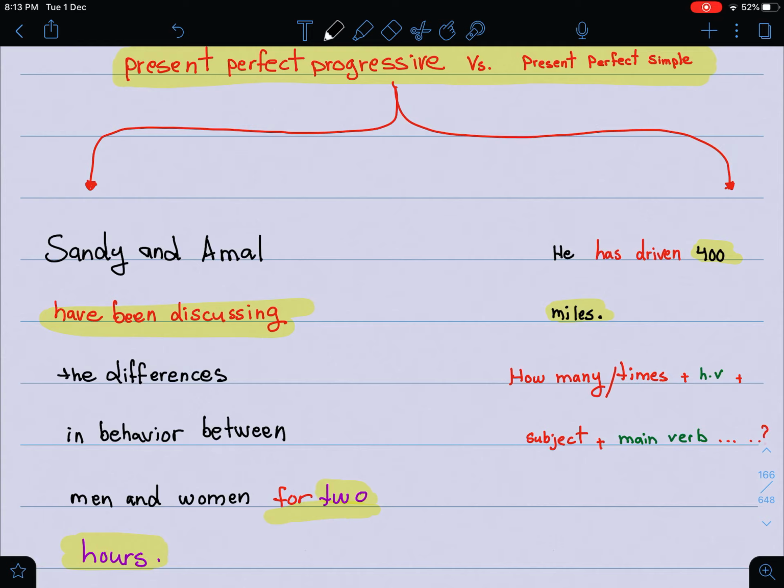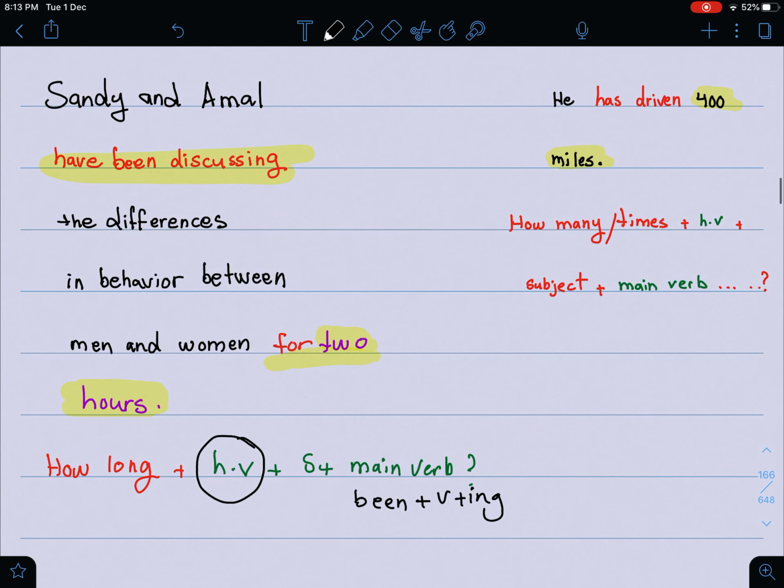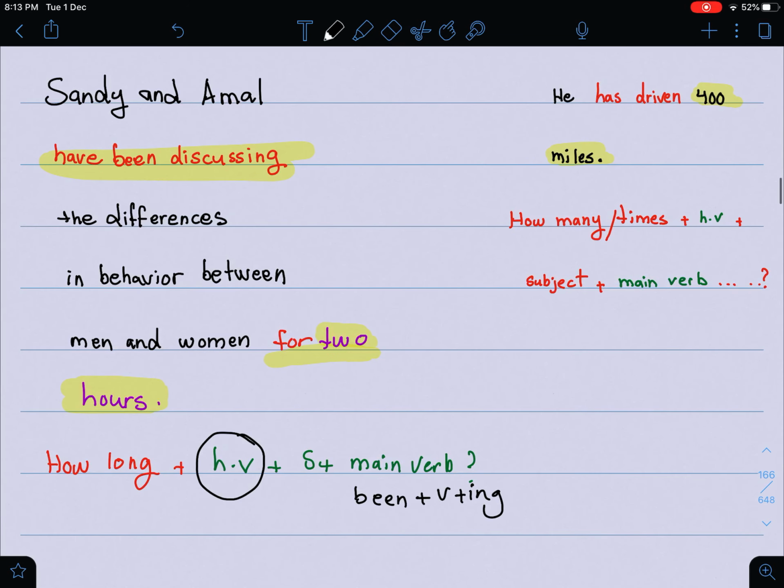As for the other one, he has driven 400 miles. Okay, so this one is in the present perfect and obviously it is focusing on the number. Anyways, now if I want to formulate a question, obviously when you want to ask about time, you will say how long plus the helping verb plus the subject plus طبعا main verb which is in this condition been plus verb ing. طبعا main verb اللي هو يعني been plus ing هنا في هالحالة المقصود بها.